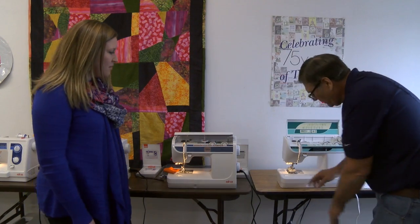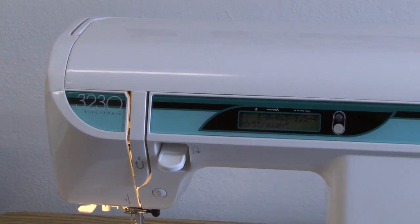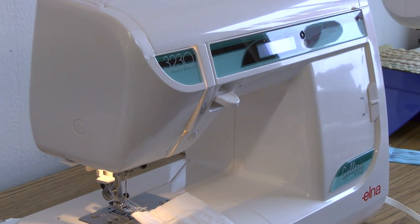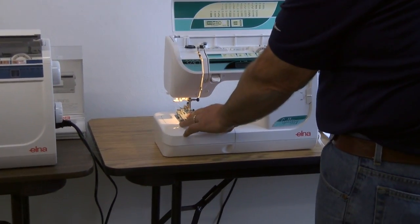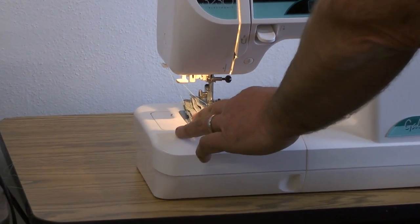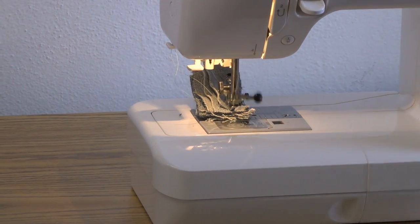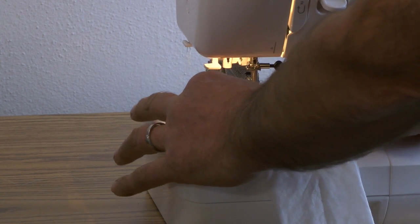Sure. Now we're going to go to the 3230. The difference in the features is this one has automatic thread tension. We have variable speed control where I can slow it down, and it has what we call needle up, needle down. Now with this, I'm just going to show you how it will perform. This is about 15 or 16 layers of denim. And that will go right through. It has no problem going through that. But I am going to take a Kleenex and we're going to run that once we get through there.